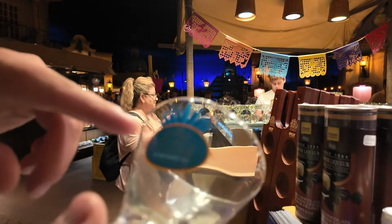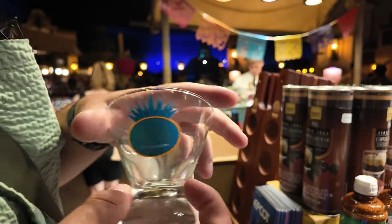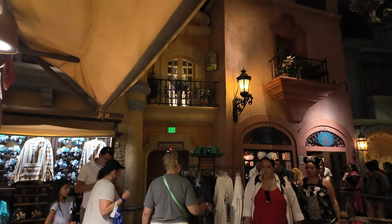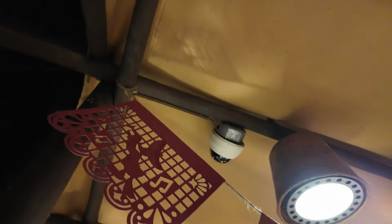Down here, look, they have cups with the tequila bar logo on them. They actually have a decent amount of merchandise for the tequila bar over behind you. They have shirts and everything. The tequila bar is very, very popular here. I do like these things up above, too. Oh, yeah. All the characters are on them, too. So, lots of really cool details all around this pavilion.